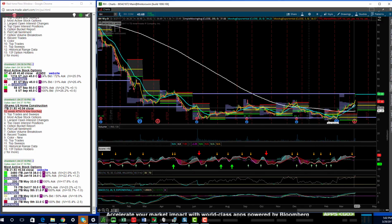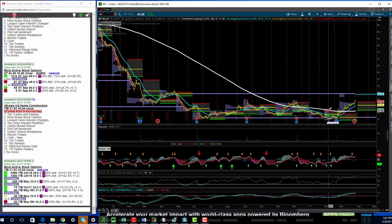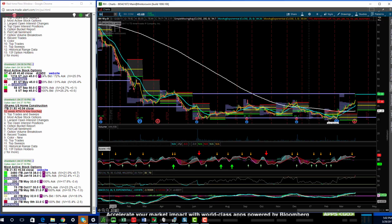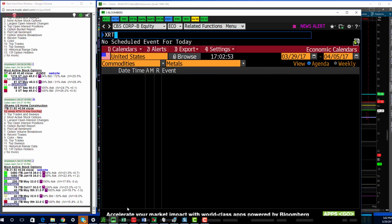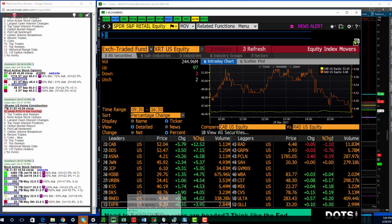Certainly, Restoration Hardware, by the way, nice move above the 200-day moving average. Speaking of the 200-day, nice move there. So that gave a move to a lot of the retail names. You could actually see this in XRT. That really had nothing to do with Restoration Hardware's quarter. I think you might see a little bit of retracement in this.